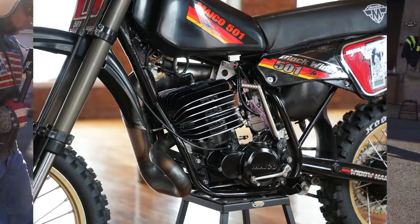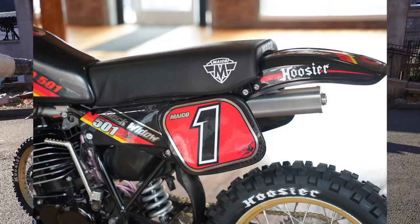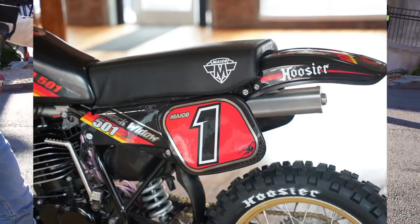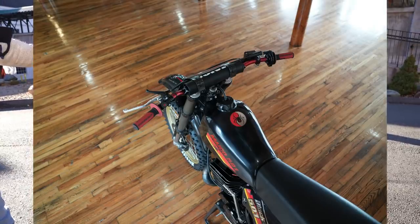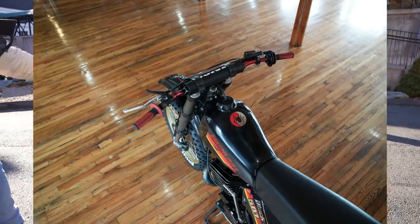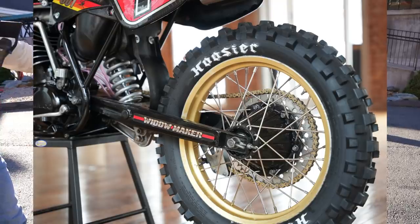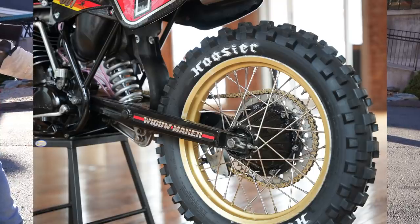It pulls like a freight train. I'd like to run this back-to-back with a CR500 and see which one would win in the drag race. I know it would be really close. But for this vintage, for '83, this one definitely takes the cake, and much better than an '83 Honda CR480 for sure. Just a fantastic piece.